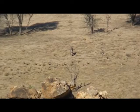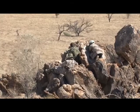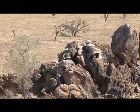From a rocky ridge, there is now focus on the stallion walking alone, and the cover of the rocks and shooting from above will give the barbecue hunter a clear and open shot.